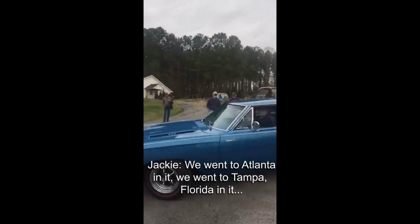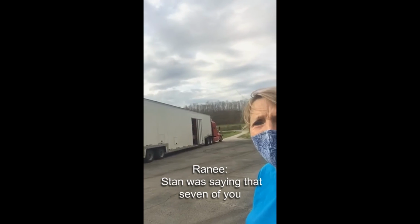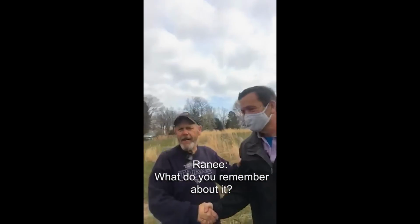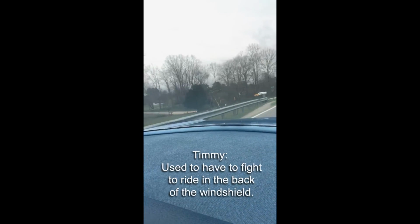We went to Atlanta in it. We went to Tampa, Florida in it. Stan was saying that 7 of you went to Tampa in the car. We did. I remember riding in the floorboard in the back seat. What do you remember about riding in the back of the windshield? Used to have to fight to ride in the back of the windshield. That's true.